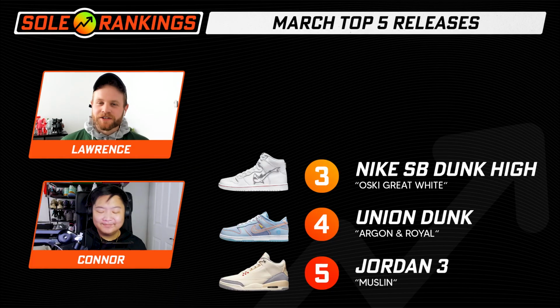And for as simple of a play as it is of being able to switch out that swoosh for a shark, I think that's an awesome trademark to be able to do on a clean white Dunk. I don't think there's anything else that you can really go wrong with on a shoe like this. It's just a really cool shoe. It's playful, but it's also very simple and wearable. You really can't complain. This is a great shoe.